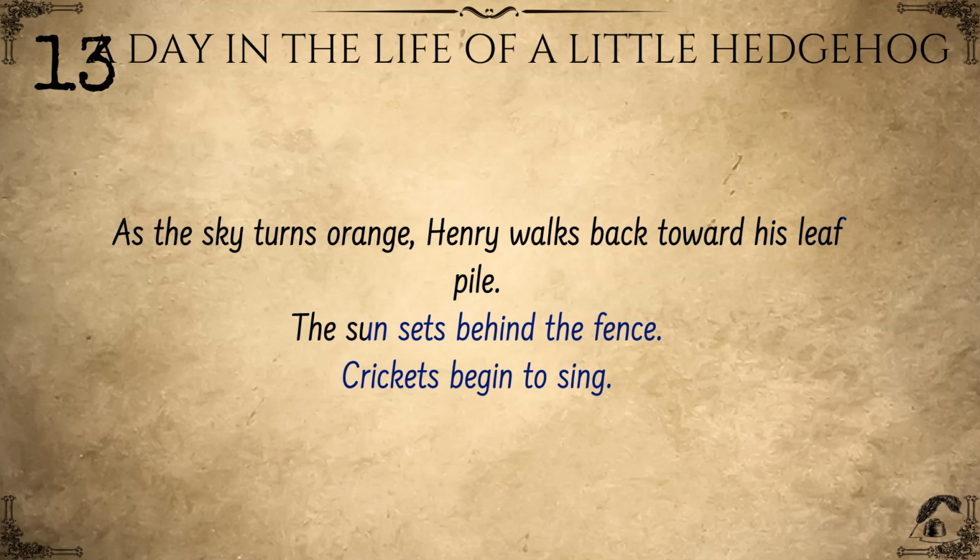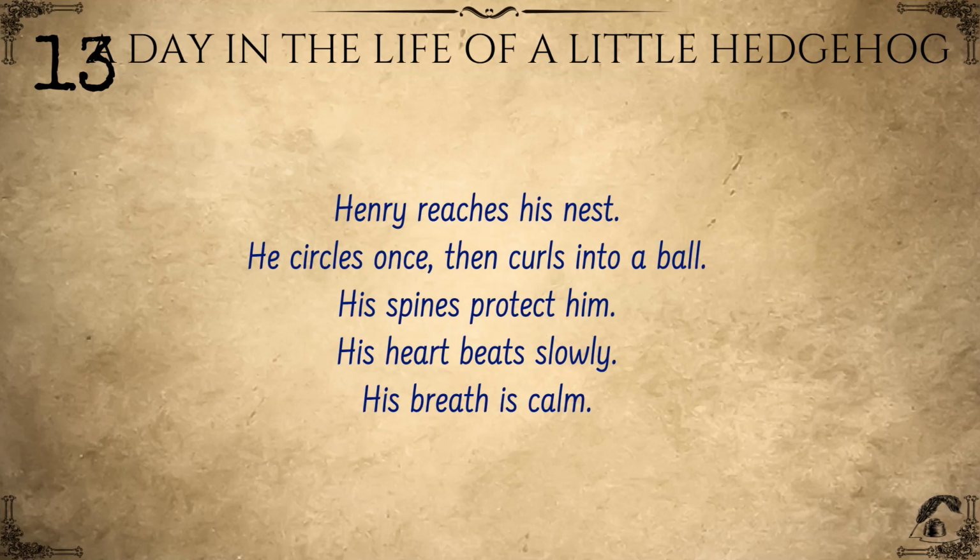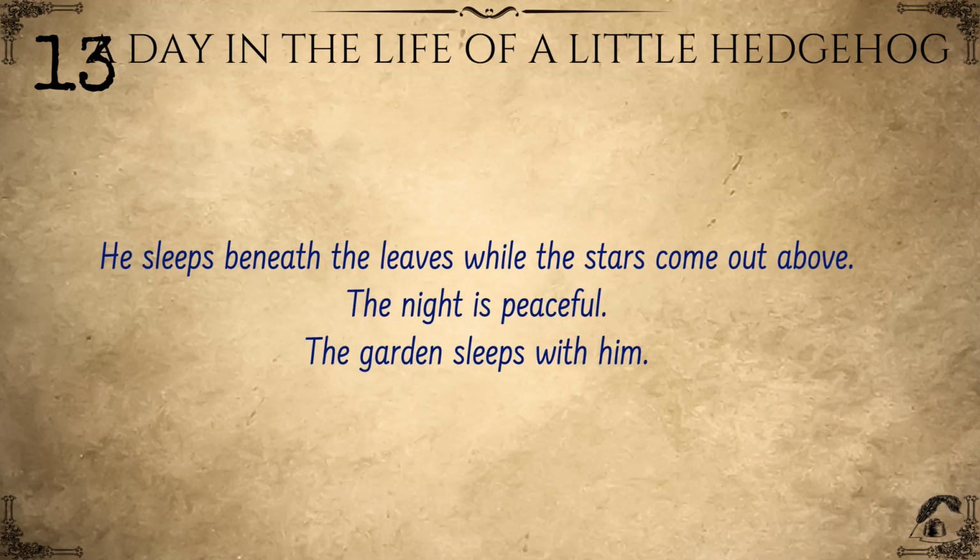The sun sets behind the fence. Crickets begin to sing. Henry reaches his nest. He circles once, then curls into a ball. His spines protect him. His heart beats slowly. His breath is calm. He sleeps beneath the leaves while the stars come out above. The night is peaceful. The garden sleeps with him.